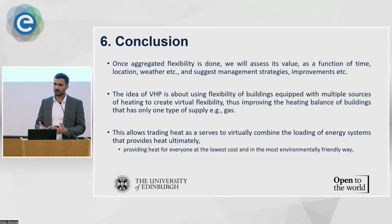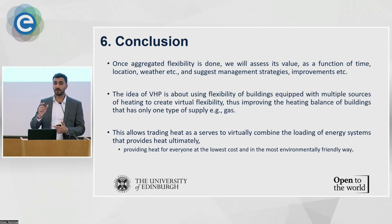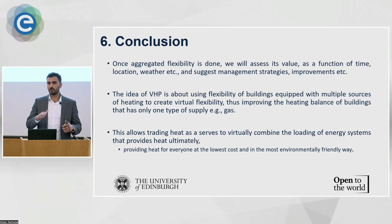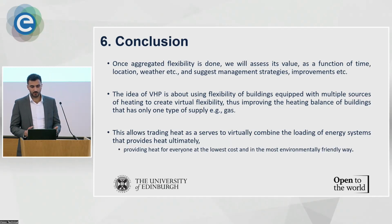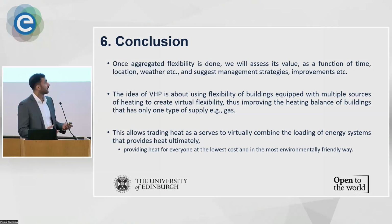using API tools to give us the live generation of renewables. I forgot the name. I think it's the carbon intensity. Yes, and that's where we create the virtual flexibility, and this will allow us to trade heat as a service to virtually combine the load of the energy system, and that provides heat ultimately for everyone at the lowest cost and in the most environmentally friendly way.